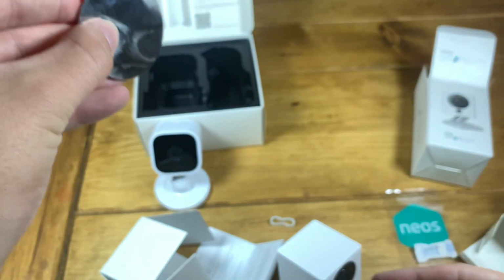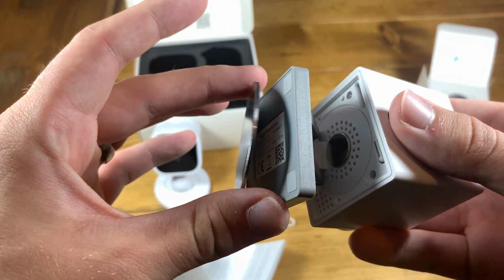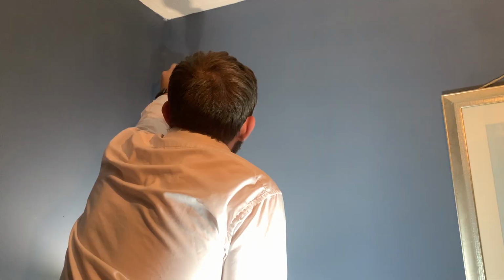You stick that to the wall, and then you can hook this up. It literally clips onto the magnet because it's magnetic, and then that's it. You're set up. There's no screws. There's nothing like that. That's quite a nice feature in my opinion.